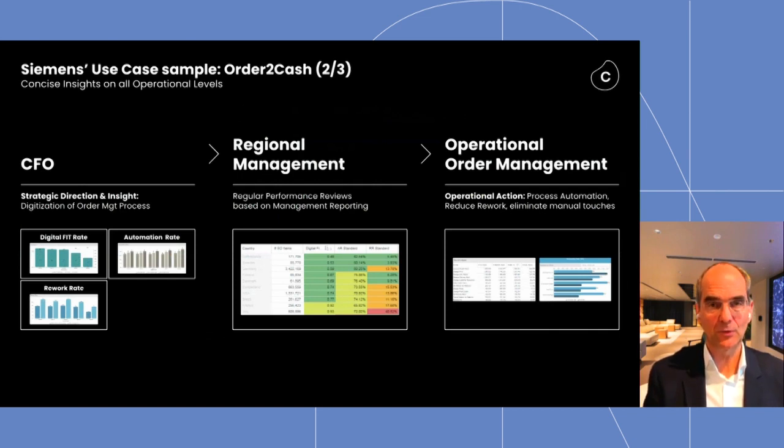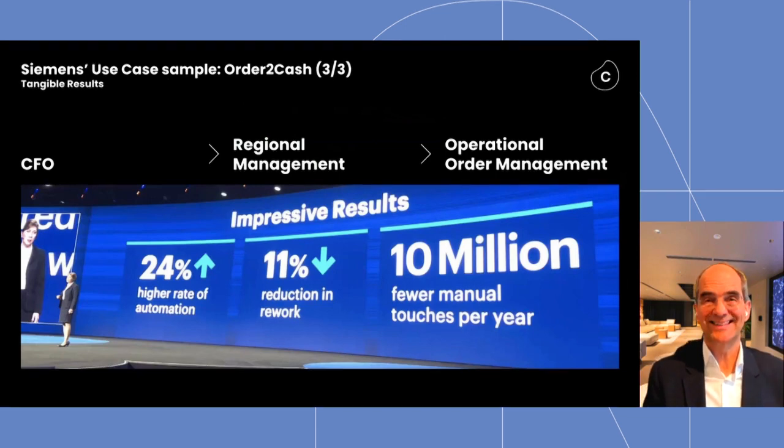And the operational people got an action view where they could see which customers are causing a lot of effort. So those 800 people working operationally with Celonis could see which are the customers who are causing lots of manual effort. And with this setup and with the transparency provided by Celonis, we have achieved significant improvement, and we were showcased at Gartner with 24% increase in automation, 11% reduction in rework, and 10 million fewer manual touches. So the whole principle here: applying Celonis to enable the organization to understand processes, to have a target how to improve processes, and to measure improvement around the world and drive hyper-automation by applying automation tools as appropriate.